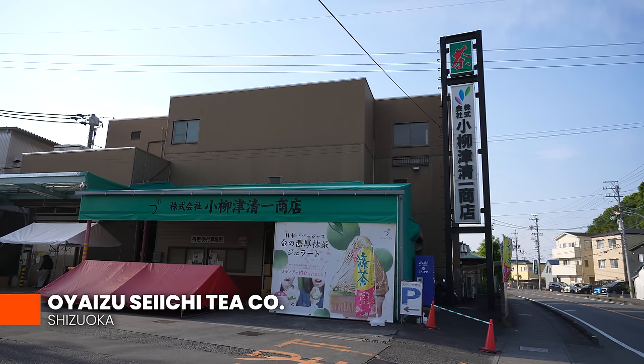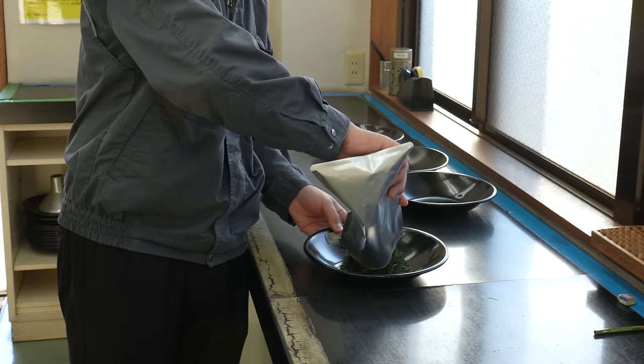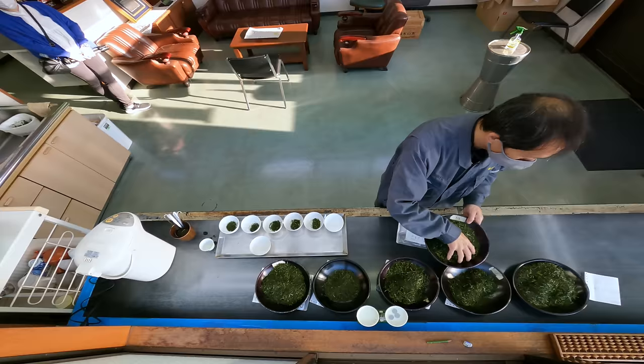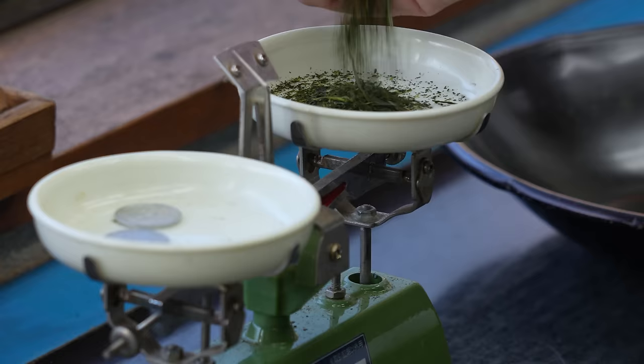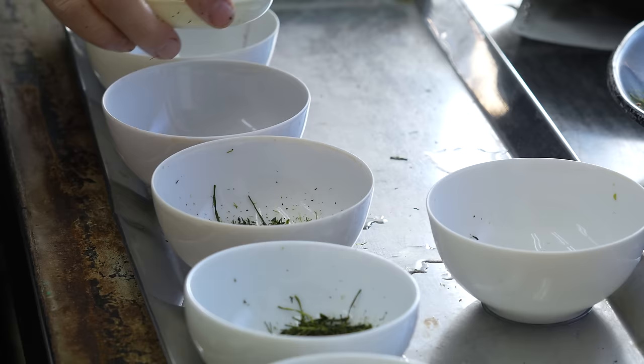This is the Oyaizu Seiichi Tea Company. Area farmers bring their green tea here for grading. Processed blends are brought in the next morning. It can get really busy here in season. They measure out 3 grams of tea using 1 yen coins. 1 coin is a gram.